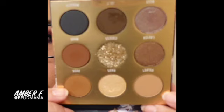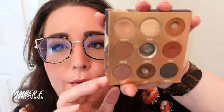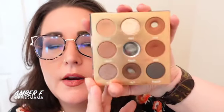When I put it up to update last time, I had used it maybe a couple of times, but now I know. I'm impressed. This is my go-to work palette. I can come up with the easiest matte eye look that goes with everything. And even though I have to wear a face mask and cover up whatever fabulous lip product I've decided to wear that day, I've worn this with red lipstick, I've worn it with berry lipstick, I've worn it with My Lips But Better, I've worn it with plums.